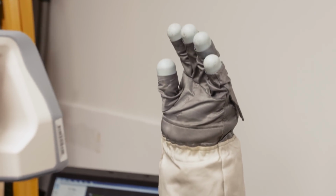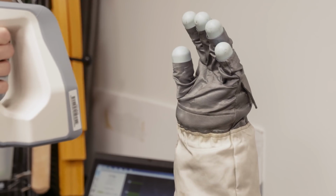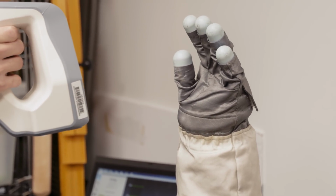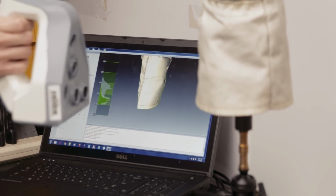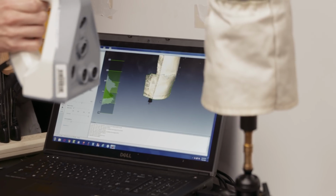So again, you can imagine, for example, the woolly mammoth, trying to get up top where the spine is, or in the command module, getting up top where there are nooks and crannies. This is a really valuable tool.